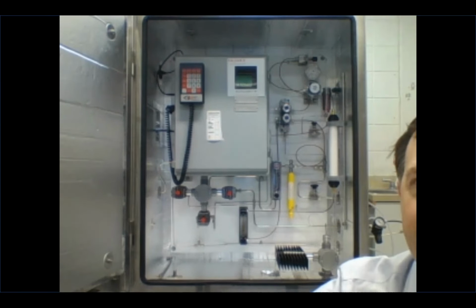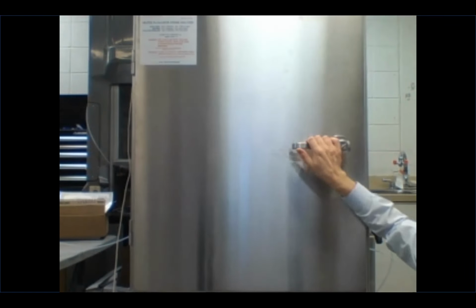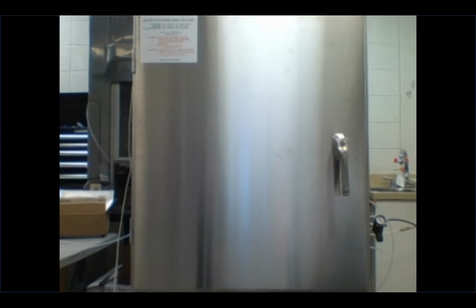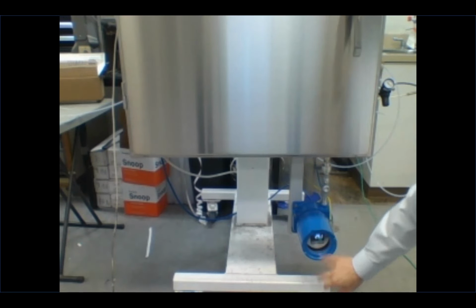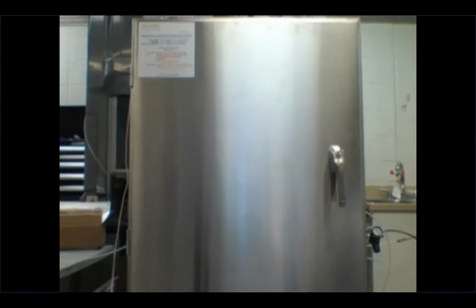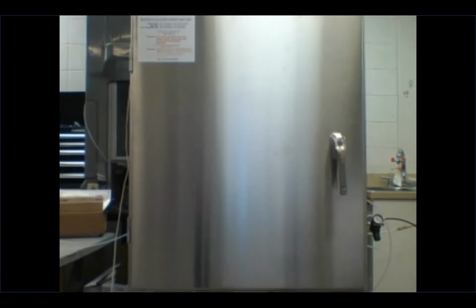This is a typical analyzer system here, so I'm just going to start with the door closed. Basically it's in a stainless steel enclosure. In this case, it is temperature controlled. I'm going to tilt my camera down to show you, mounted at the bottom of the cabinet, the temperature controller itself. Typically we can set this temperature to 25 or 30 degrees Celsius.